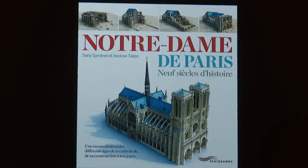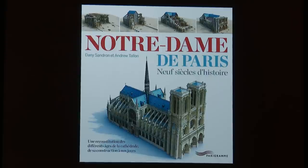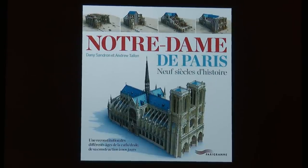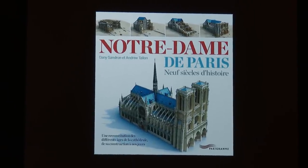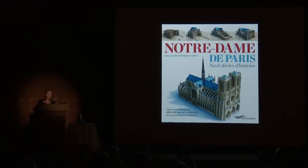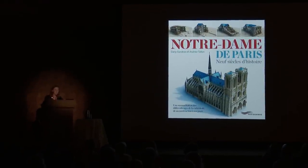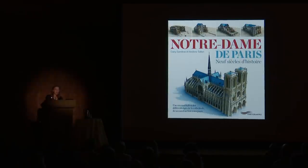Some of Andrew Tallon's findings were published in the 2013 book he co-authored with Sorbonne architectural history professor and researcher Dany Sandron, entitled Notre-Dame de Paris, Neuf siècles d'histoire. A new, slightly revised French edition of this book was published mere days after the 2019 fire. It's a very publicly easily accessible book, and so it's a real testament to people's interest in this building immediately after the fire that it had to be reissued very shortly thereafter. This coming spring, as we heard earlier, Penn State University Press will publish my English translation of that latest French edition. Its provisional title, as we heard, is Notre-Dame of Paris Through Time.